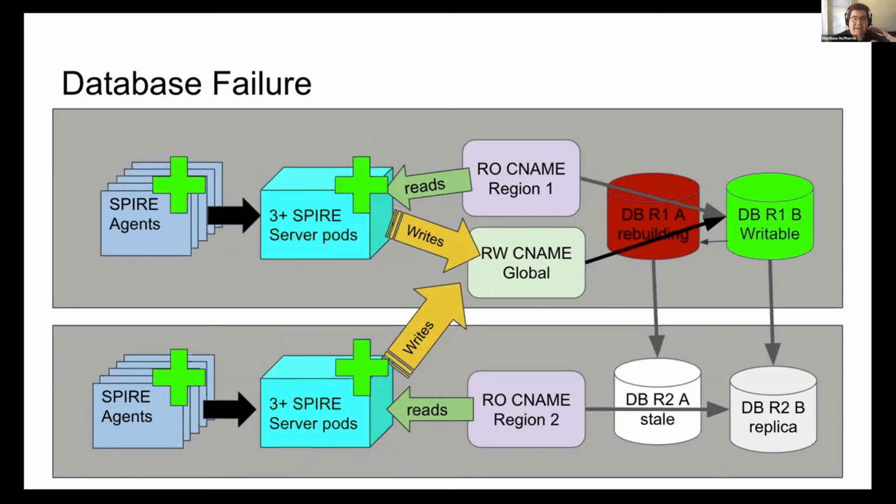Once that database fails and we do a failover, we use BGP for our databases. So we'll move the IP to a different database instance, which was formerly the replica. And then we need to make sure that the Spire server resumes operation once the new database is healthy again. In particular, we want this to happen automatically. We don't have to go in and restart Spire or reset connections or something. We want to make sure that as soon as that new database comes up, Spire resumes successfully.